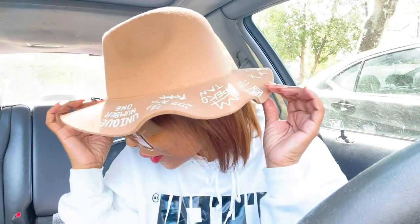It's kind of hot up here in New York. Let me see, I might throw on this little hat for today. It's cute. Look, it's giving urban vibes. All right, guys, we're about to hit the road.